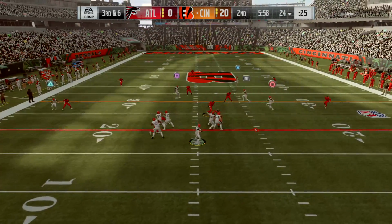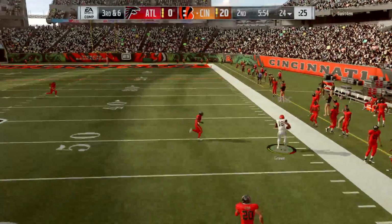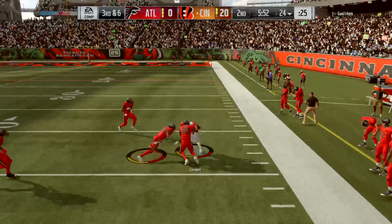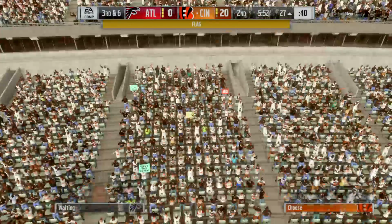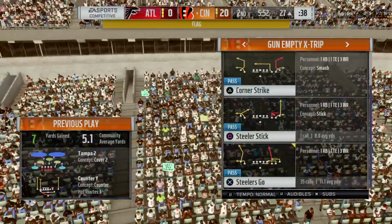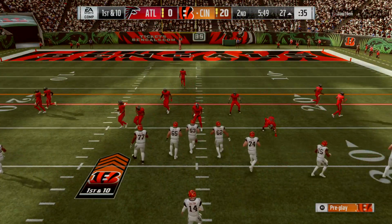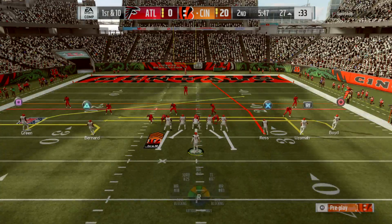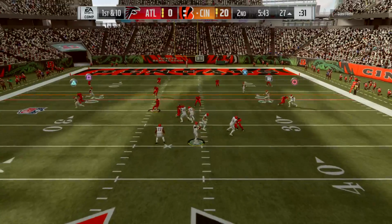Dalton here from the gun. And able to find Green. And he's going to be ripped down by the face mask at the end of this, and that's going to add 15 more onto the end of this thing. A big play that time on the catch and run. 49 yards. So the face mask, quite a blessing there.